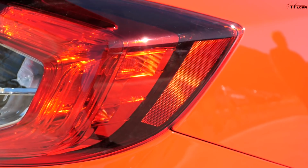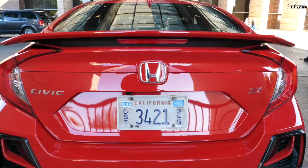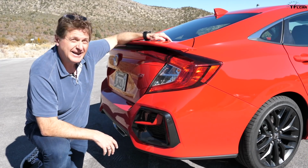What's changed in the back here, of course, is, well, black. There's more black. You've got a blacked out rear taillight. You've got a little bit more black accents here, and the entire bumper has been revised. Once again, making it a little bit more purposeful, a bit more aggressive, a little bit more Si, if there's such a thing.